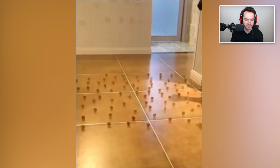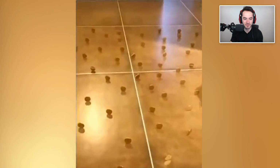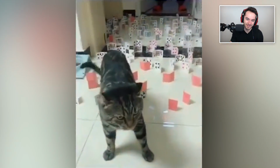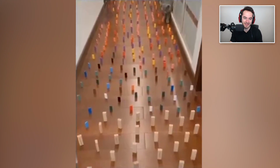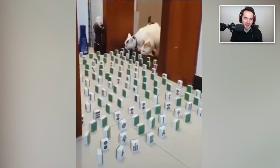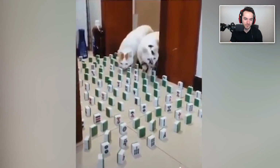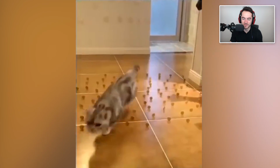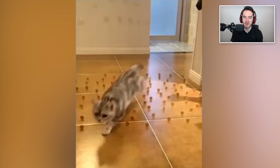Dang, that's impressive. Look at it just thread through all those coins. The cat is like, why do you keep doing this to me? Why do you make my life so difficult? Stop this. Why is it that everywhere I go is a minefield full of objects? Stop doing this. I wonder why they're so resistant to knocking things over. Why are they trying to not?